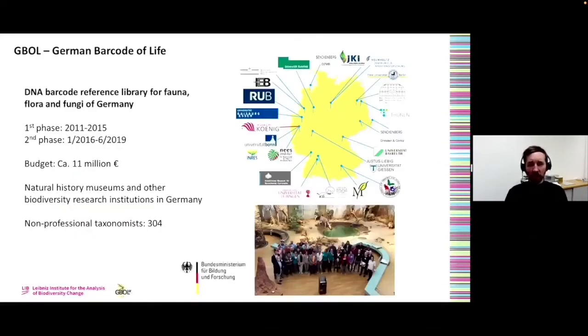Well, GBOL is the German Barcode of Life, and the aim of the project is a DNA barcode reference library for all fauna, flora, and fungi of Germany. It was launched in 2011, and the second phase ended in 2019. As you can see, it was conducted by a big consortium of research institutions and universities, including the Museum König, where I am based. It was funded by the German Federal Ministry of Education and Science, and not only used the expertise in these research institutions, but also the expertise of hundreds of non-professional taxonomists, citizen scientists, contributing to the goal of this reference library.